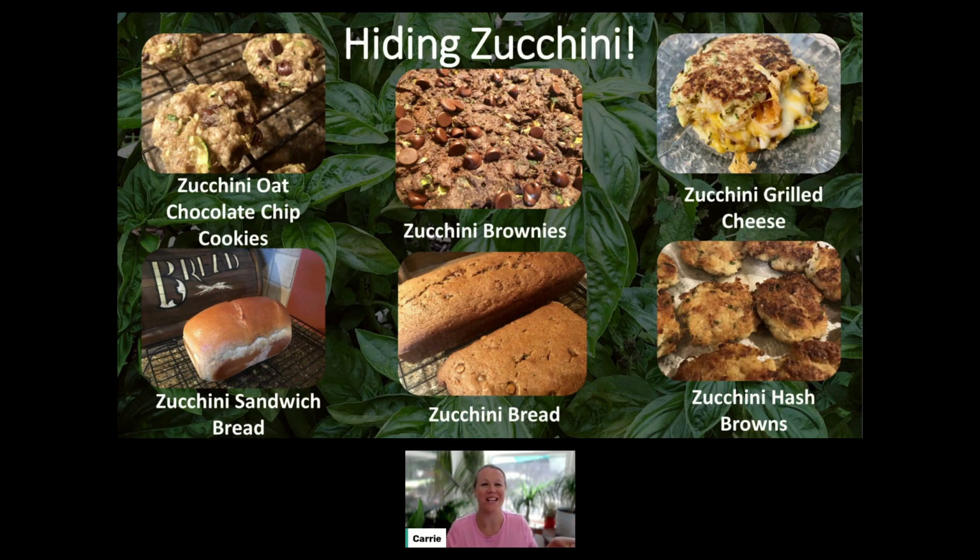Okay, so hiding zucchini. This is probably one of my favorite topics to do because you can honestly hide zucchini in a little bit of everything, which is fantastic. Let's see. So we have the zucchini oat chocolate chip cookies, which are super good. They're just oats, and I put some chocolate chips in there, and I also just slice up that zucchini and put it in, and that zucchini's in real small pieces.